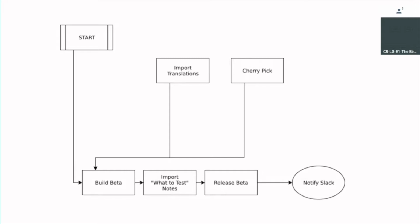It's also automatable, or at least we can envision a future in which it's automated. Even if we can't automatically detect the triggers, we don't need a human to build a beta, right? We can have that done on a build machine somewhere. Notes can be imported. There are Ruby gems that integrate with the Apple Store and the Google Play Store, and Slack bots are a thing. Slack has an API. We definitely don't need to do that manually, right? So we can envision an automated future for this task.